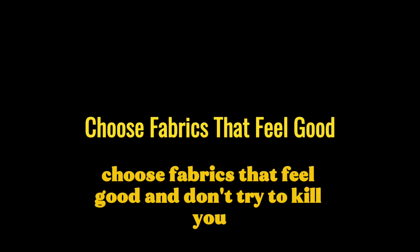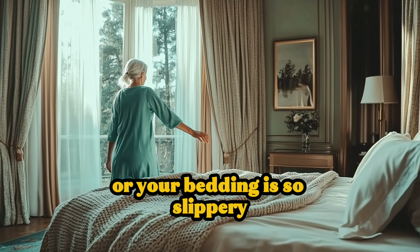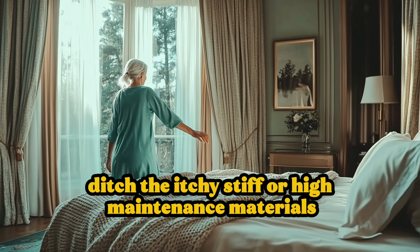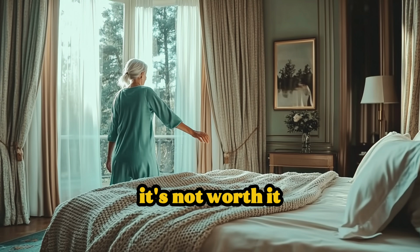Choose fabrics that feel good and don't try to kill you. Let's talk about fabrics, because if your couch feels like a sandpaper-covered rock, or your bedding is so slippery you slide out of bed like a cartoon character, we have a problem. First off, ditch the itchy, stiff, or high-maintenance materials. If a fabric feels like it belongs in a waiting room, or requires dry cleaning every time you breathe on it, it's not worth it.